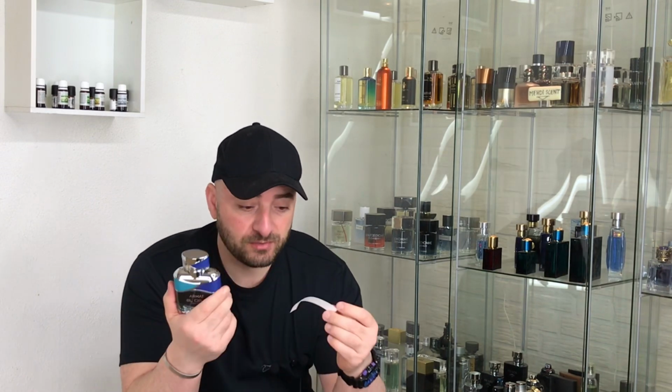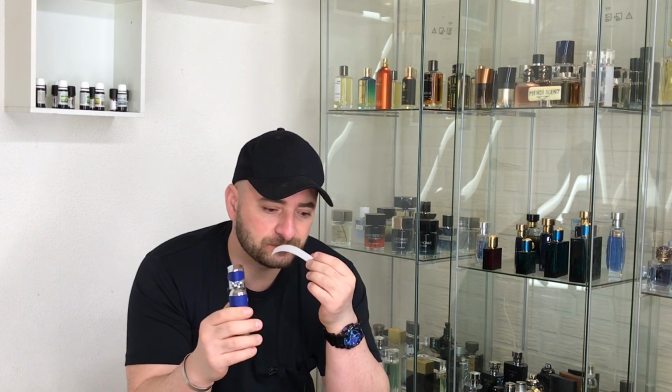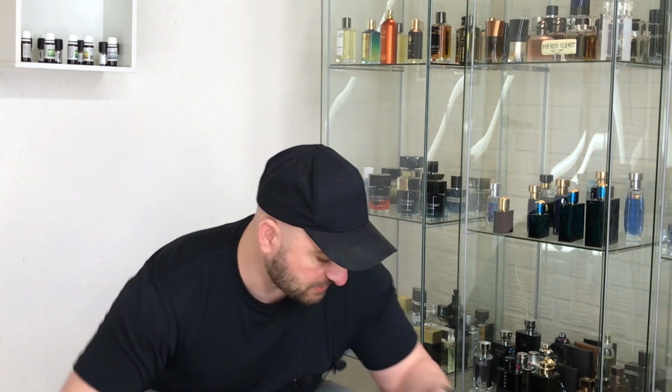Just better for me compared to Invictus, but I have no idea right now about the performance of this fragrance. I will do a full review on all of these fragrances soon, guys. Okay, next, Club de Nuit Intense Man, another backup bottle. No need to review this one. Let's see another one.